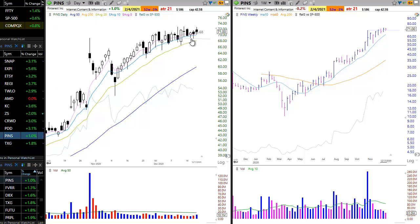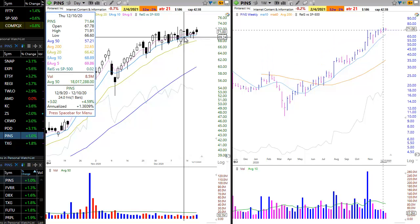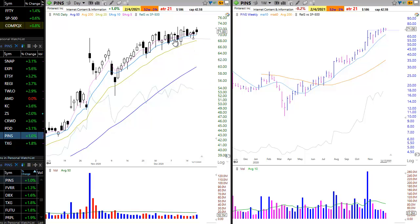PINS, we were long from the 71 area, right around in here, and it just failed to follow through. I mean, it's pretty tight price action. The high was set on 10/29, and the price action's just been trading in a very tight range for several weeks now, just above that high. So at some point, if it can clear this 73 area, it could be off to the races.